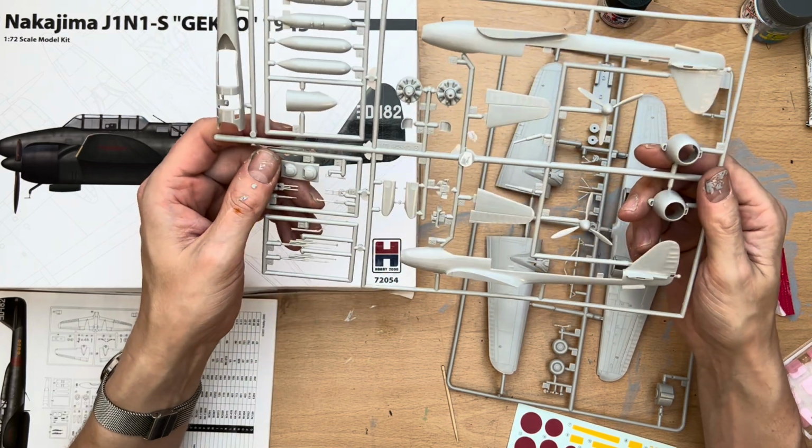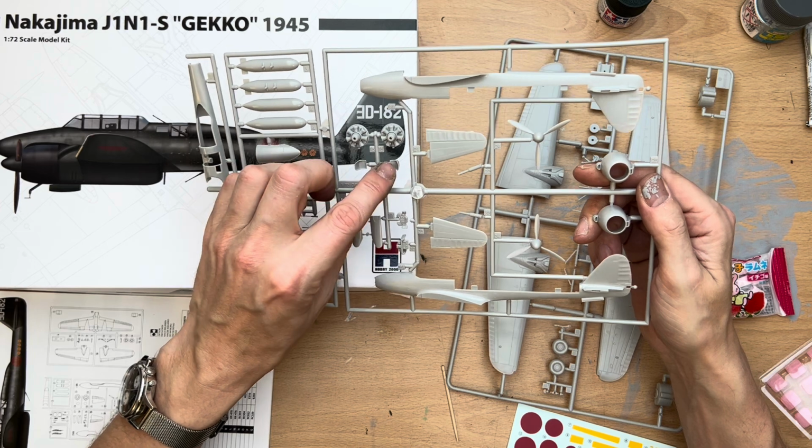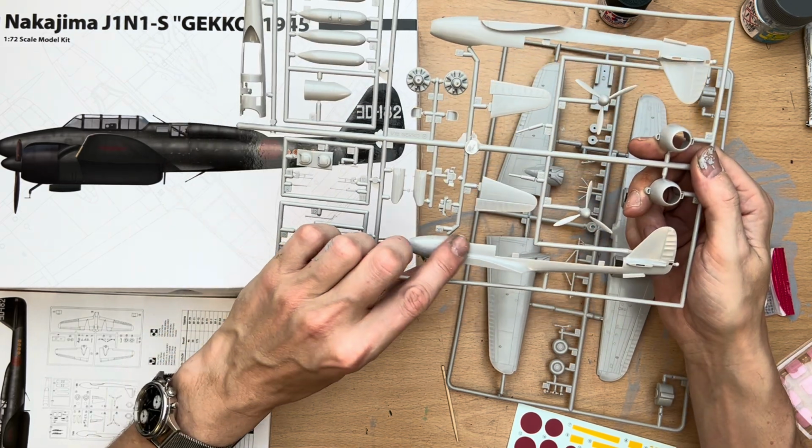I'm going to try and lock that one in the memory bank. And that's pretty much it. We've got the seats here, and we've got the engines, which have some detail.